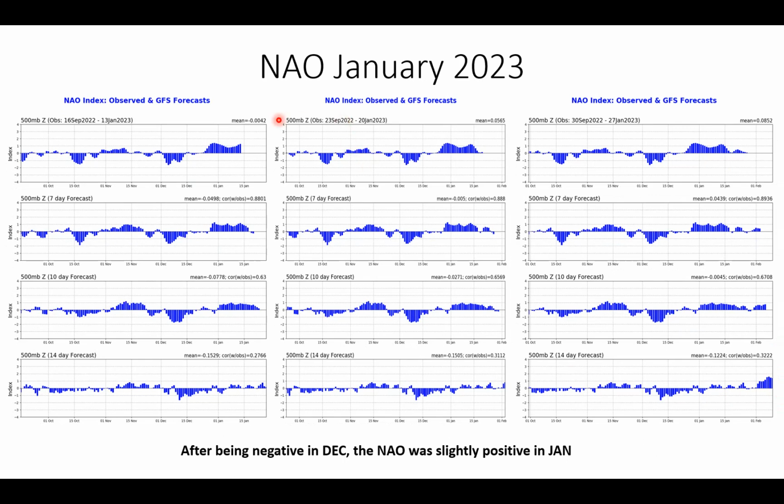North Atlantic oscillation of January 2023, you'll notice we talked about how negative it was in December of 2022, the NAO. But then ultimately, as we headed into January, it went more slightly positive and less negative. And then the forecast at this time, this was the 27th of January, this graphic here on the right, showing a forecast for a much stronger tendency to the positive side for the NAO as we went into early February.